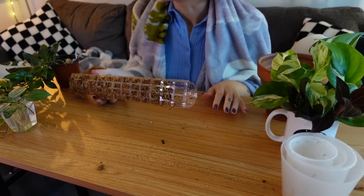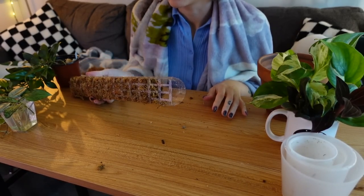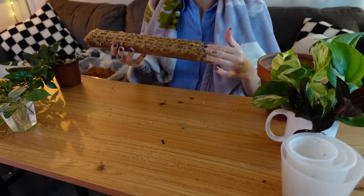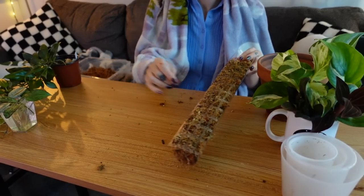I actually have a few of my plants that are at the top of their thickly poles, so I'm trying to decide whether I'm going to be chopping them or extending the poles or what. But yeah, they seem to really like them. They climb them quickly.